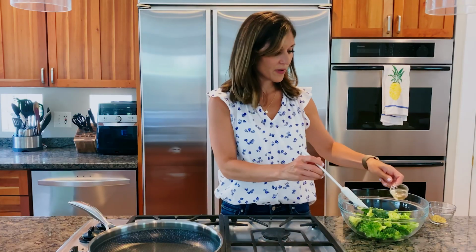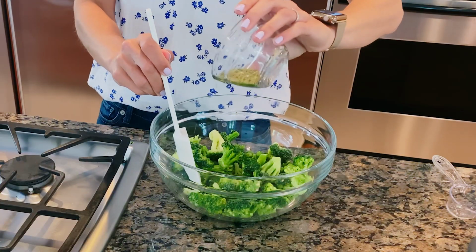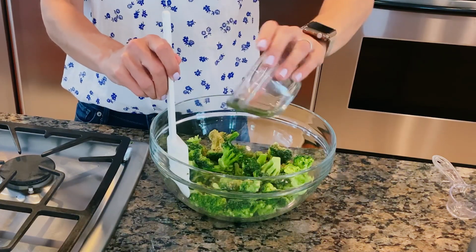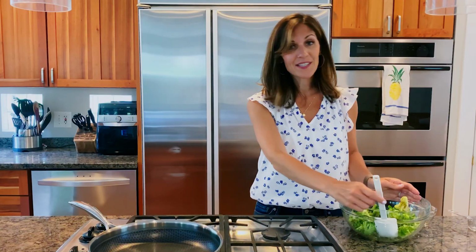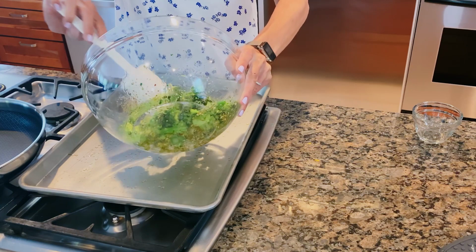You wanna make sure to put enough oil on them. This is gonna help flavor them and help with the browning. Any seasoning will do. A lot of times I just do salt and pepper, but today I'm feeling a little bit more adventurous. Okay, these are nice and coated. Then I have a sheet pan preheating in an oven at 425 degrees. Hear that sizzle?